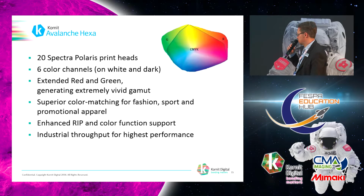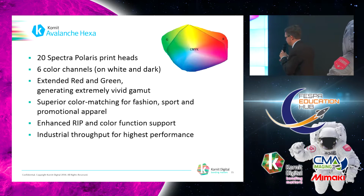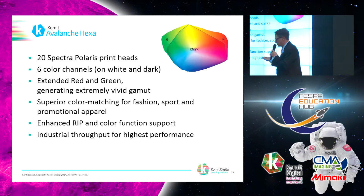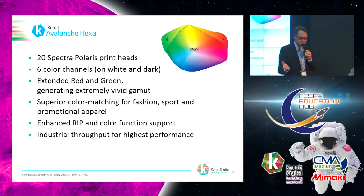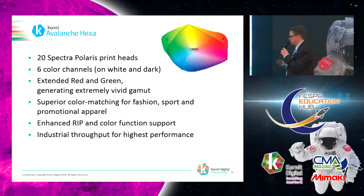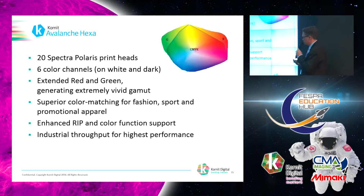This is essentially what I just said. Of course, with the machine, we ship the RIP and the workflow software that really supports this additional color capabilities. So it's a complete system that really allows you to make use of the additional potential that this system has.